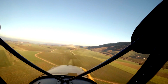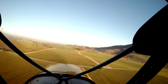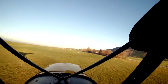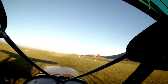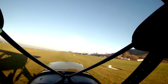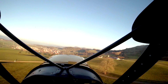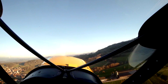So what I'm trying to do today are wheel landings. This is my third time doing it, second time solo. There was a bit of a sideways motion, but I managed to get on top of it with the rudders. But that seemed to persist to the takeoff. I don't know if there's a bit of a crosswind, but the windsock is pretty much dead. And I didn't feel anything coming in.